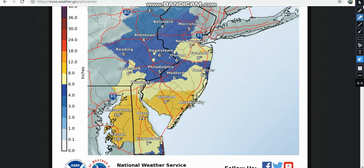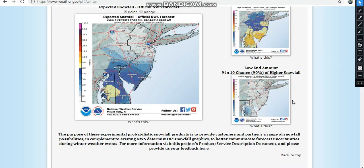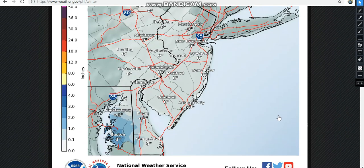I like looking at the low end amounts. Well, I thought you said you're a snow lover. I am, but low end amounts I like looking at because this is your guaranteed snowfall.